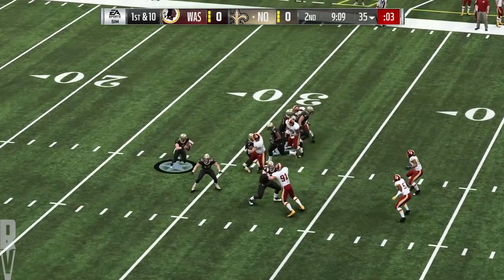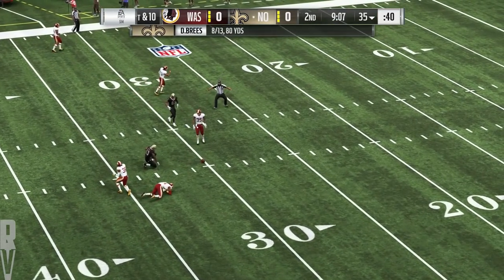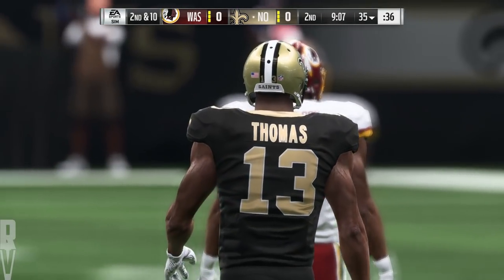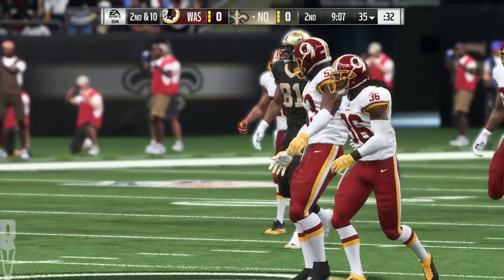Throwing on first down is Breeze. He couldn't quite hold it. Got hit. Ball pops out. Incomplete.